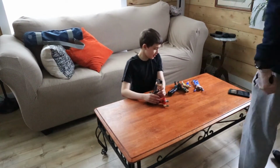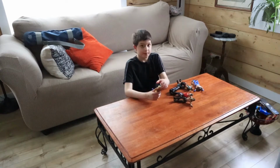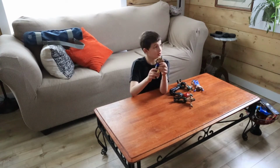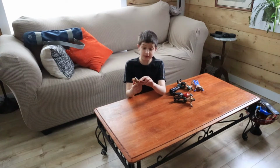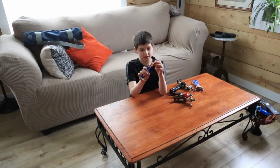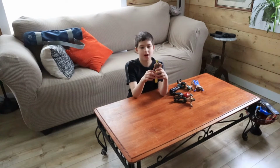So today, guys, I'm going to show you some reviews of some figures. So first of all, we have Rey Mysterio, a network spotlight toy I got from Toys R Us. Let me tell you what's going on with the suit. It's from 2008 on Raw, where he had this outfit. Of course, you got the mask right there. It says 619 on the side.